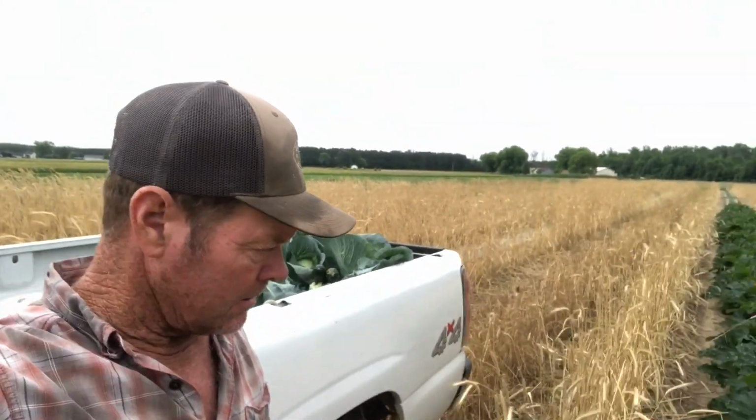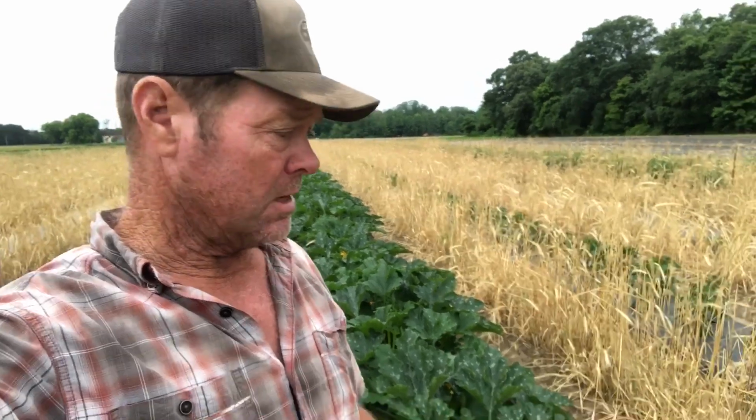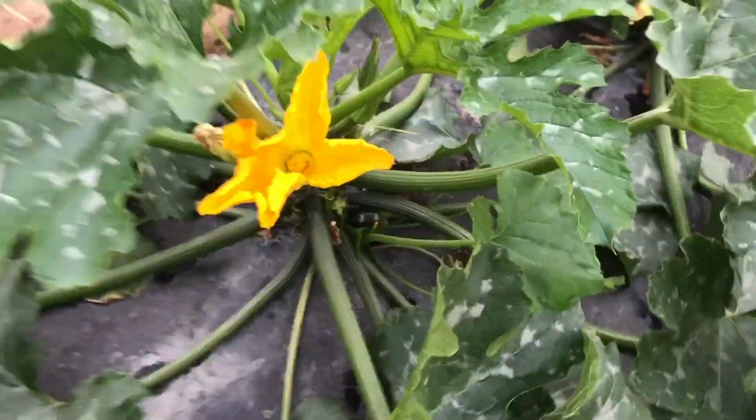Well, it's 7:30 in the morning. I've got bumblebees, honeybees in my pickles and cucumbers, and I'll show you my squash. Great big squash blossoms. Normally, they're loaded up with bees in the morning. I don't know if they haven't found them yet. I don't know what's going on. Nothing.